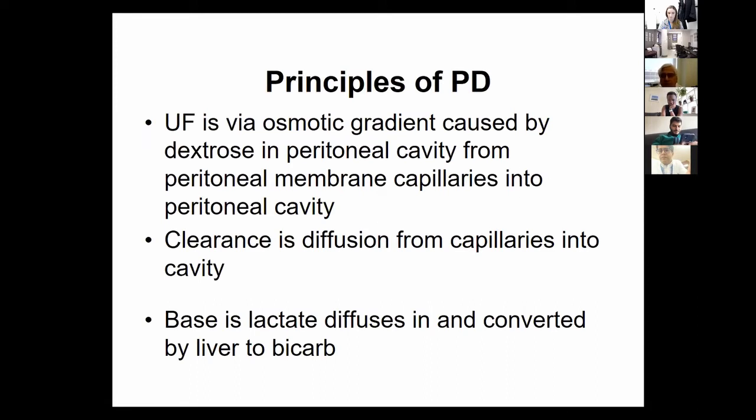So what are the principles of PD? I think you guys know this stuff. So ultrafiltration is caused by the osmotic gradient. We put dextrose in most cases in the peritoneal cavity in the fluid, and that dextrose is a high osmolar agent which causes fluid removal, ultrafiltration from the peritoneal capillaries into the peritoneal cavity, and that's how you do your ultrafiltration. Clearance is diffusion, as we said, from capillaries into the cavity.